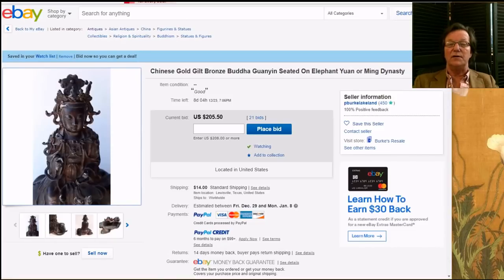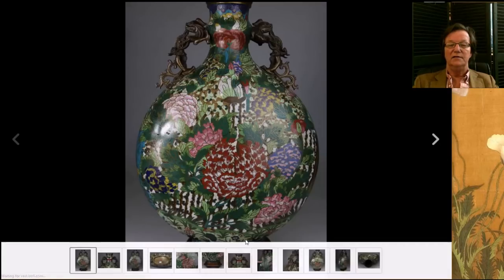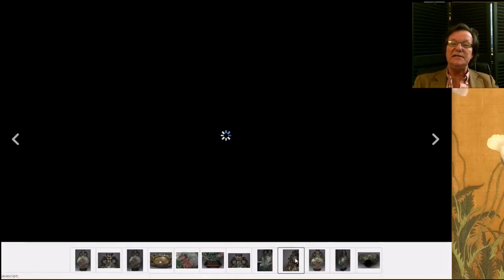Also up this week is this. This is a good cloisonne moon flask. Very attractive one. We'll take a look at the base of it. Here it is. Clearly a 19th century pot. Good enamel decoration on it. Nice color. They started making these in the 18th century mostly.